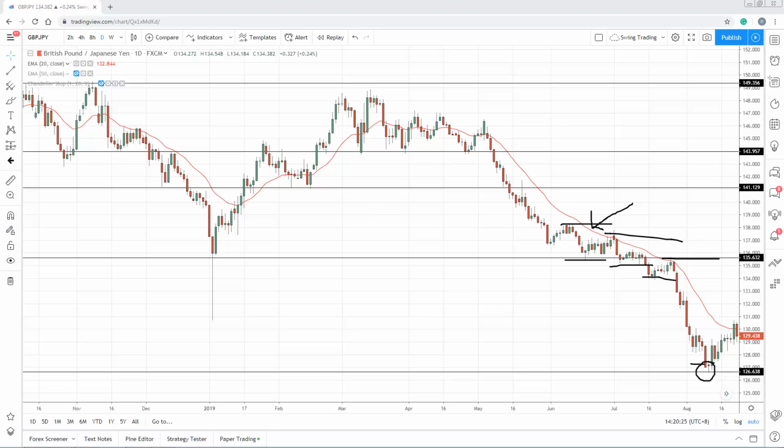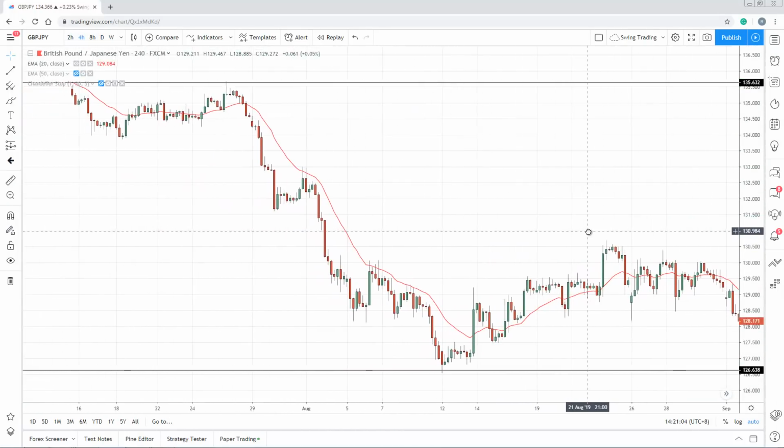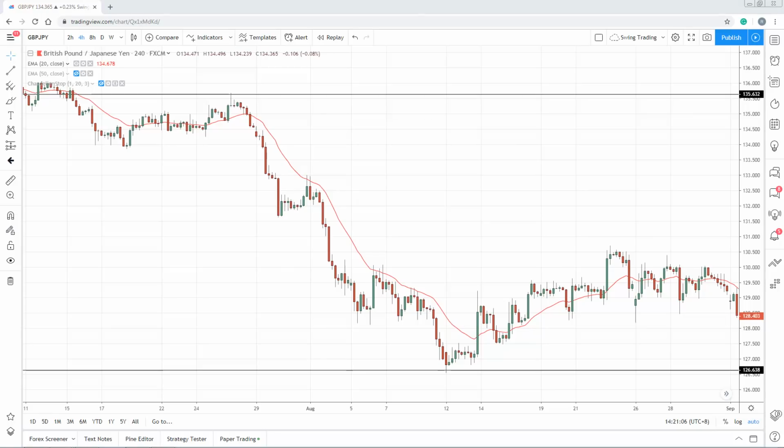Okay, so I went short on this market. For the entry trigger, there are a couple of ways to do it. Some traders might just go short on the price rejection at this 20 period moving average. For me, I was timing my entry on the 4-hour time frame. And you can see that over here, the market formed a head and shoulders chart pattern. Let me just draw this out. Familiar? Okay, so when the price broke below this neckline over here, I went short on the breakdown.